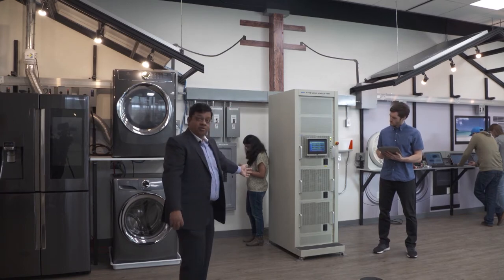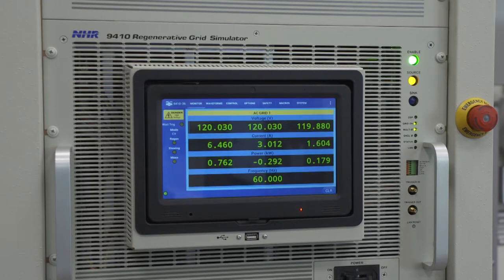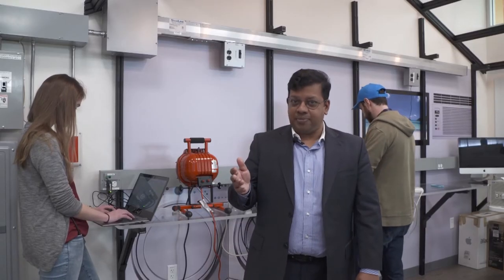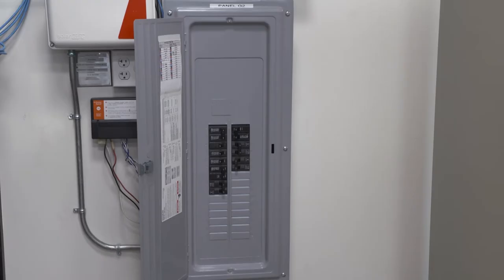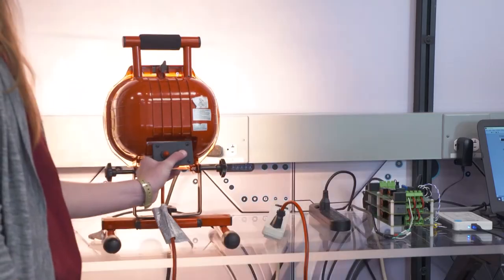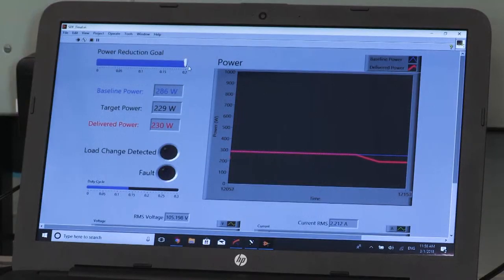is represented by our grid emulator, that allows these homes to exchange power with the outside world, both sending and receiving. The first component of the project is the smart dim fuse, designed to replace the standard fuse in your breaker panel. We are going to turn on a light that's connected to the fuse. We are able to reduce the power consumed by the load by up to 20%.